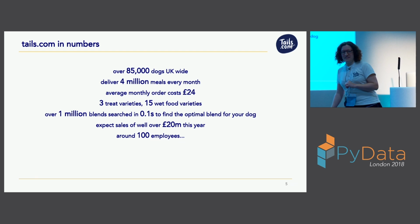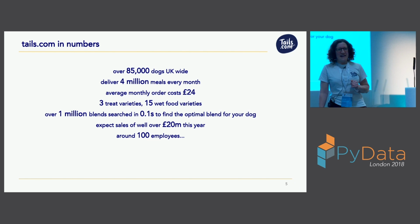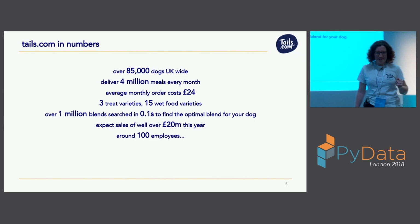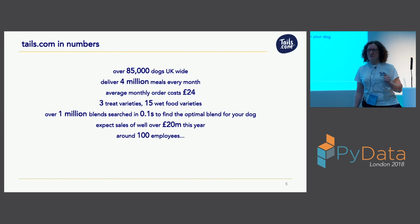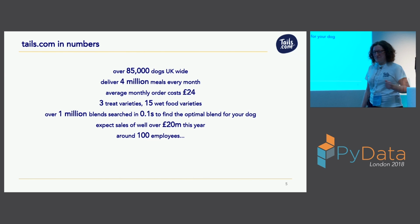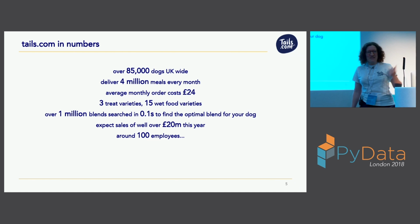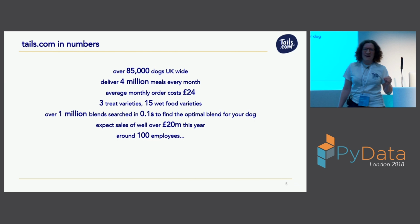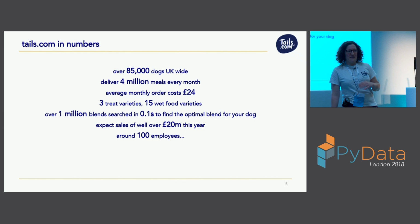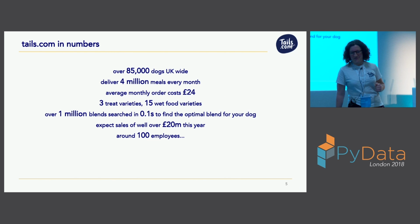So just as in some numbers then. We've currently got roughly 85,000 dogs, which is about 1% of the UK dog population, which equates to 4 million meals a month that we're feeding, which is really exciting. It's £24 if you're a customer on average. Obviously, that varies massively because dogs vary massively in how much they need to eat. We also do treats and wet food. One of the cool things is because our food is tailor-made, we have a blend algorithm which determines exactly how much food your dog needs and all the nutrients and everything to create the perfect blend. So we're searching roughly 1 million blends in real time to generate your food.